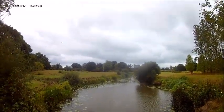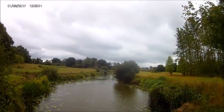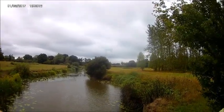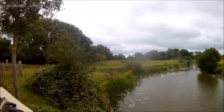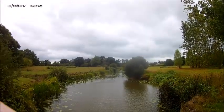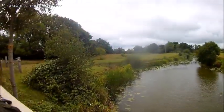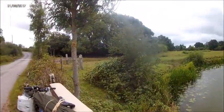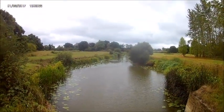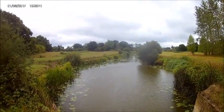But I think conditions are a bit better today. It's a bit cooler. It's a lot cooler actually. There's a nice little breeze about, and there's a bit of cloud, quite a lot of cloud about, so can be good conditions for fishing. But we'll see how it goes. As I say, I've got to be quiet, so there won't be much talking going on. But if I catch anything, I'll certainly show it to you, and hopefully I will. But anyway, I'll catch up with you a bit later once I'm set up and I'm fishing.